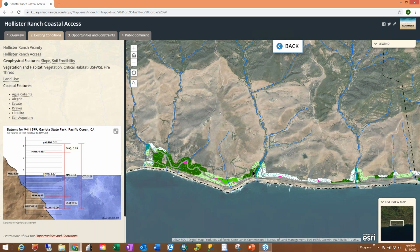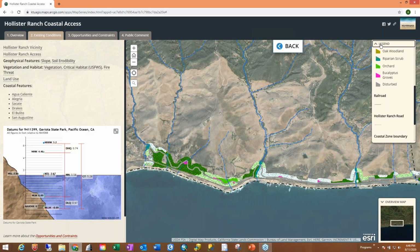Vegetation mapping has been done utilizing high-resolution aerial imagery for a narrow swath of land along Hollister Ranch Road from Gaviota State Park to the Secate Beach access point. Biologists have mapped the extent of sensitive native species like coastal sage scrub, oak woodland, and riparian scrub, as well as non-native species like eucalyptus.